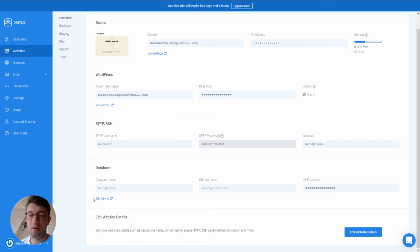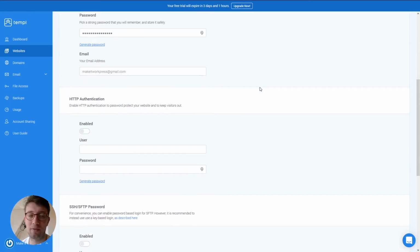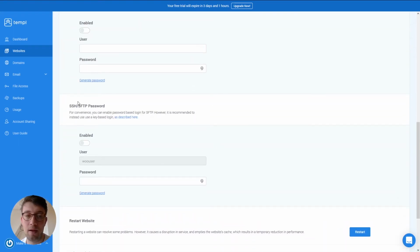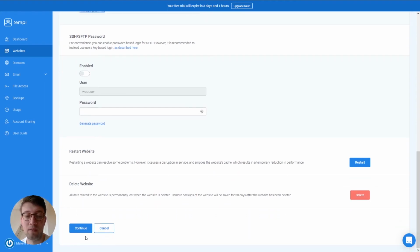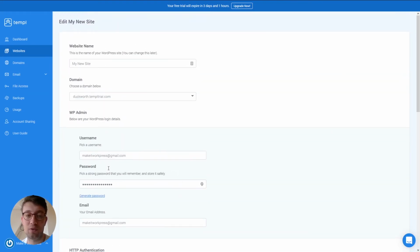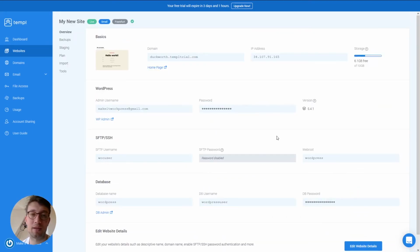Let's just scroll down and go to edit website details. In this section, you can change your password for the login, change the domain name. You have to add the domain name under domains and point it to the right IP. And you can also put HTTP authentication, which is a pop-up before accessing your website, and add SFTP login and restart the website if something goes wrong. And of course, delete the website. These are pretty convenient tools for accessing the website, and it's pretty nice that you can change your WordPress login details from here instead of going to the actual WordPress website.